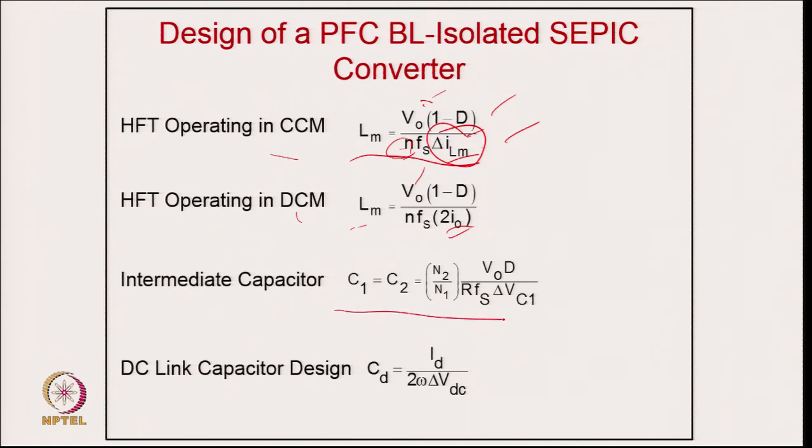And of course, this capacitor, which you can think of as the energy transfer capacitor for the positive and negative half cycles, you also calculate from this, and it also depends on the voltage ripple you are permitting. Here, of course, we do not allow a higher voltage ripple, because the disadvantage is that the voltage stress not only across the capacitor, but across the switch as well as across the diode, will also increase substantially.